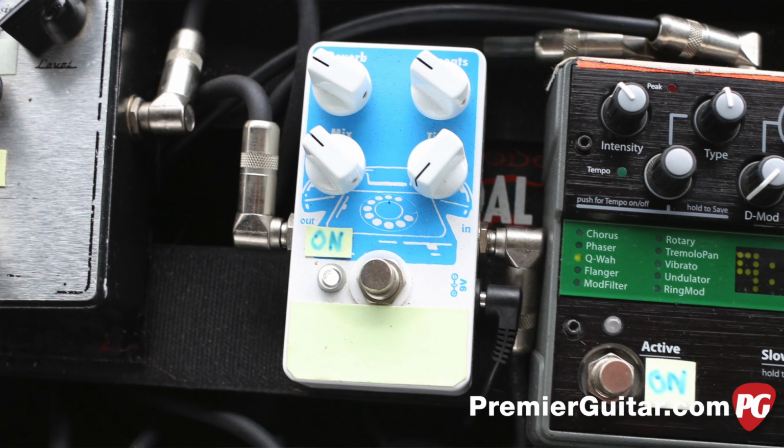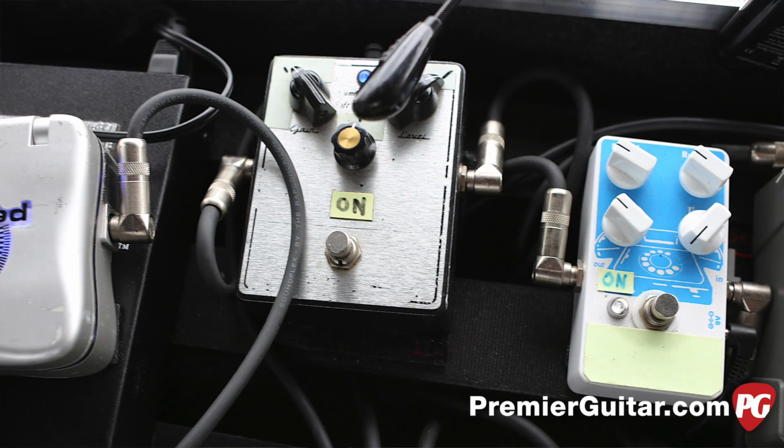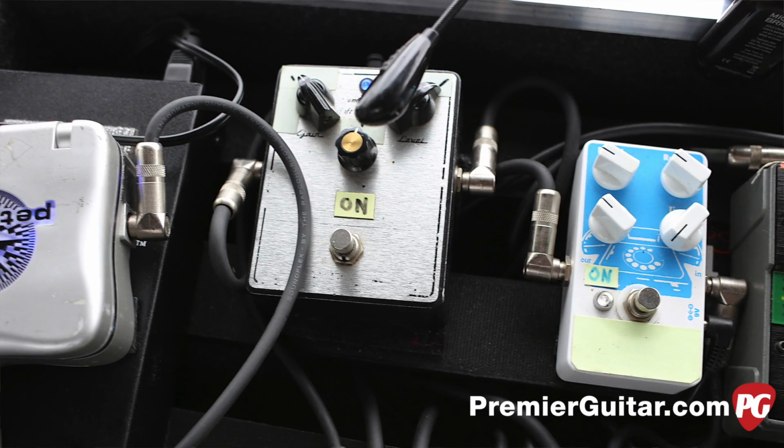And then a Durham Sex Drive. I used to use this a lot for guitar, but it's great for steel. And so I kick that in if I need to. Just a little grit or just boost? To get a little clean boost.